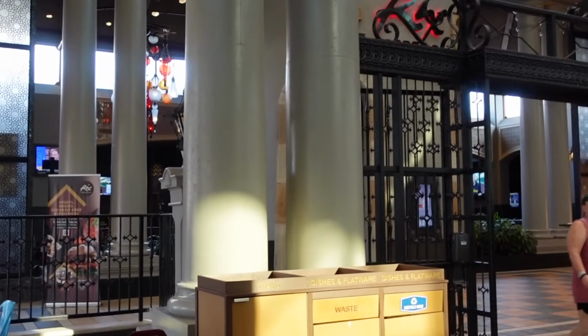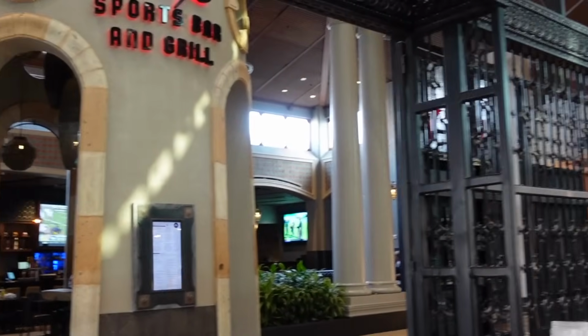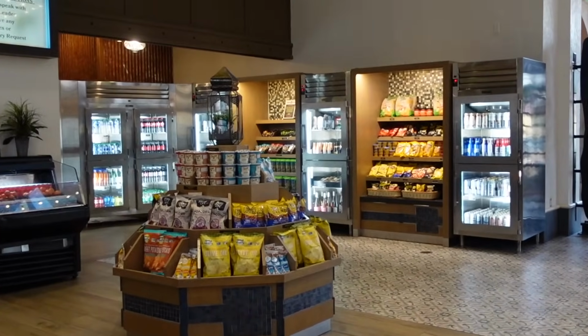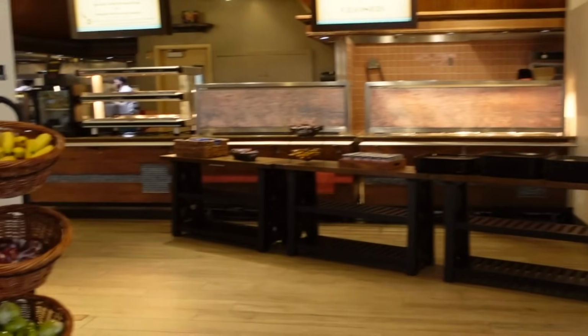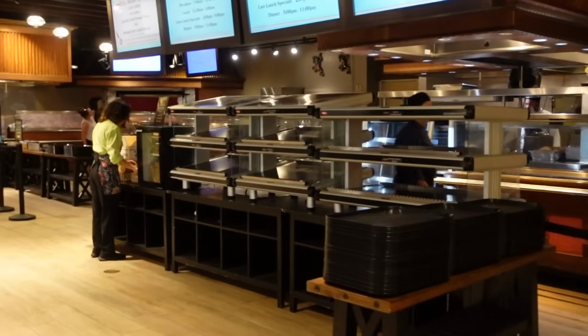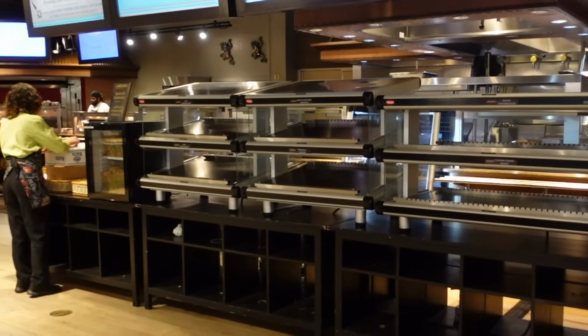And then straight ahead here is Rick's Sports Bar. So that is another dining location here. And we have the beverage station right here. I mean, a ton of seating back over there. And then everything in this little corner, all of the coolers with drinks and snacks, your refillable mugs. And they actually have a ton of options here. So pizza, pasta, traditional like chicken fingers and burgers, and then they have a lot of Tex-Mex type options as well. So yeah, a lot going on here.